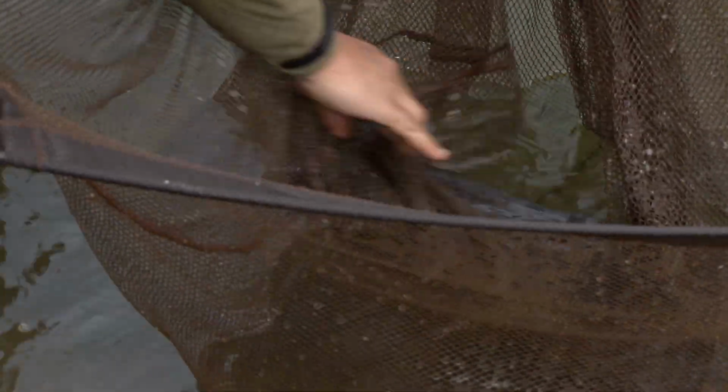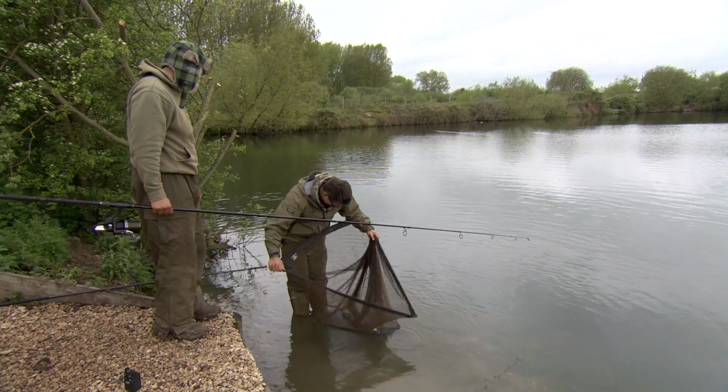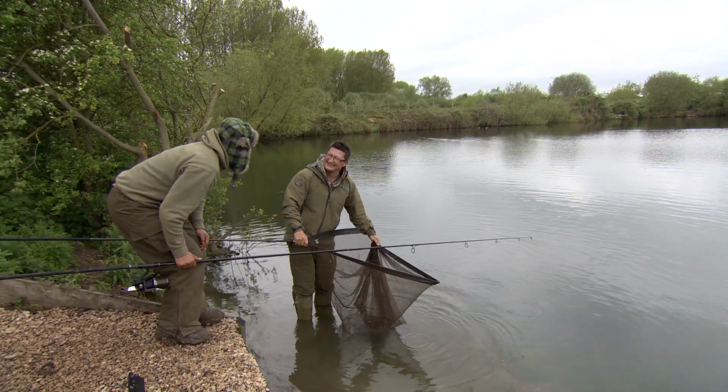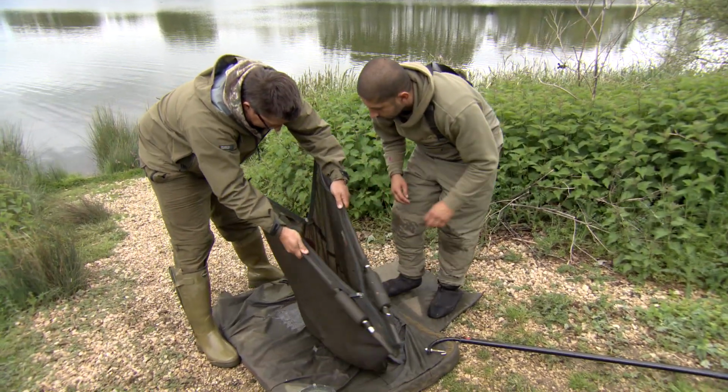I thought it was a 30. It looks like a 30 to me, mate. Yeah? Oh, mate, that'd be quality to catch a 30. A 30lb common, that'd be a legend. Unbelievable. Well done, son. That's brilliant. There's a good fish, that is. Really nice. All my dreams have come true. He's a beauty, mate. Absolute beauty.